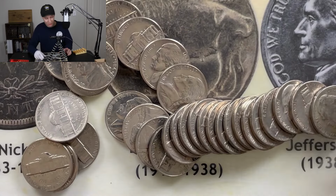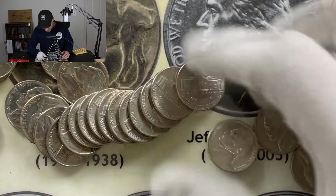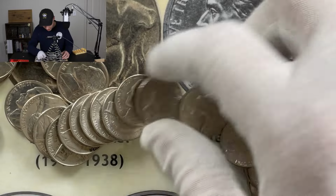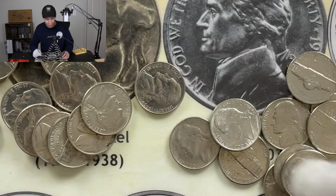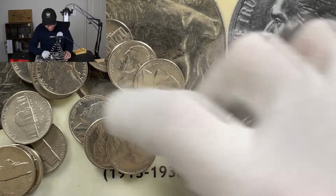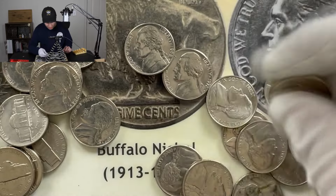Something you probably don't see very often other than in these customer wrapped rolls. But let's take a look, see what the rest of these have in store. Once again, a whole bunch of the 2000s right there. Every single coin in here just looks better than I would expect it to. It looks like it's been preserved for 20 years, which is just absolutely amazing. Love going through customer wrapped rolls for this reason.